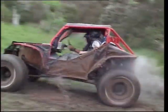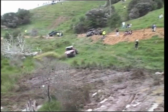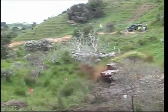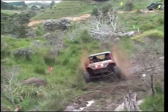Hey, we didn't even get a chance to talk about him. He was so neat and quick through there, right up through the blue pegs. Let's just have another look at that. Now watch how he keeps it on top all the way. You can't afford to let yourself get bogged. Well, it is a bog, and that's what happens.